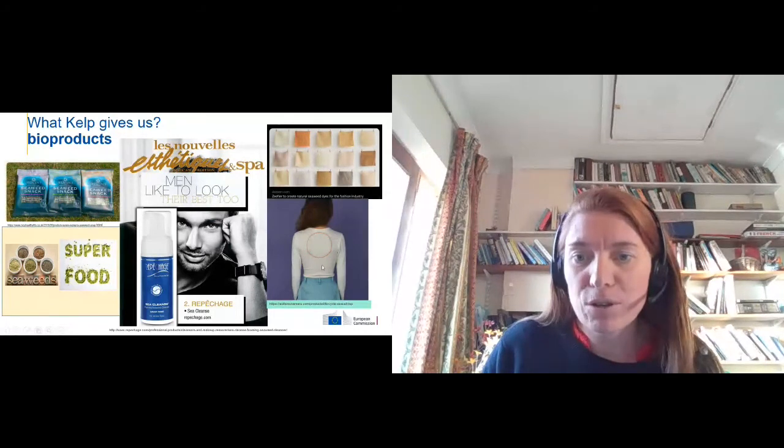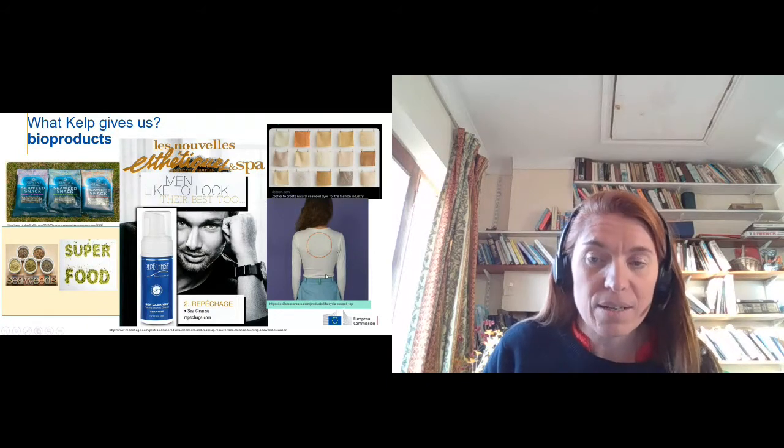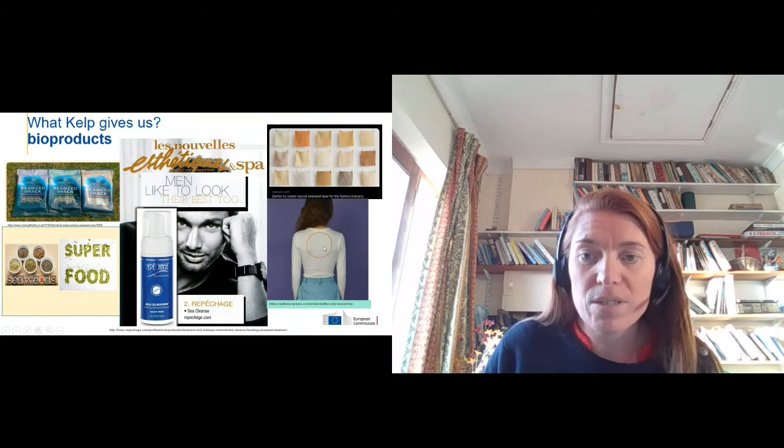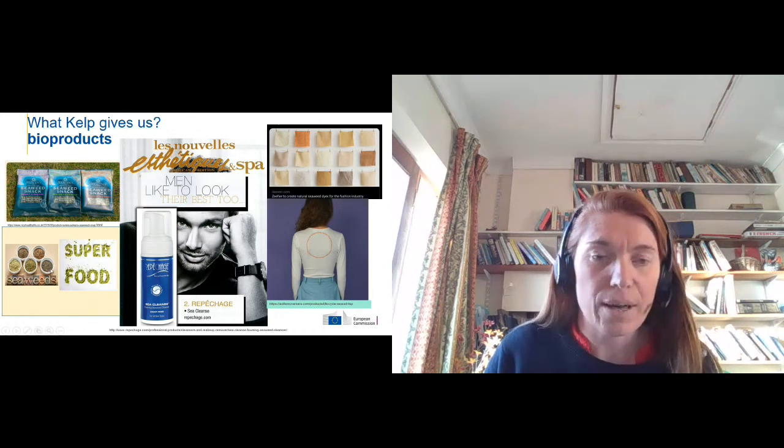And this image here of a girl's back is actually a cotton t-shirt by an Irish designer, and she's using SeaCell, which is actually a fiber that's made, which is now being incorporated into clothing. And then over here, superfoods. Well, that's just all of the micro and macronutrients and vitamins and that kind of part of our diet is now also incorporating seaweed quite vigorously.